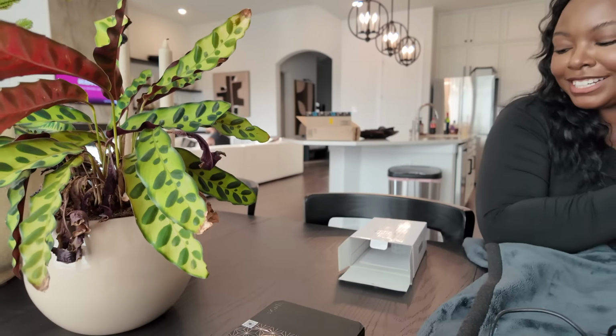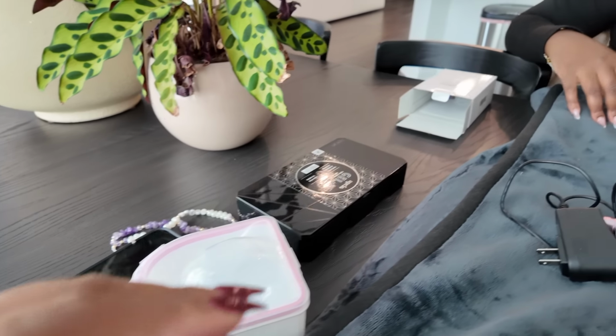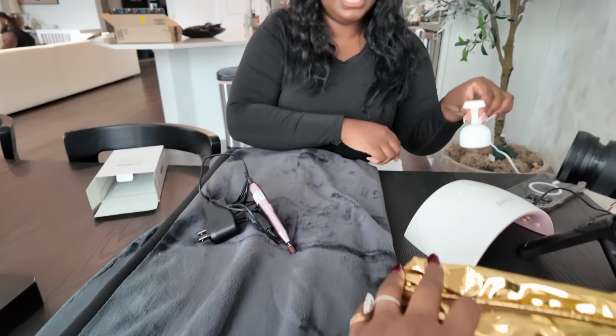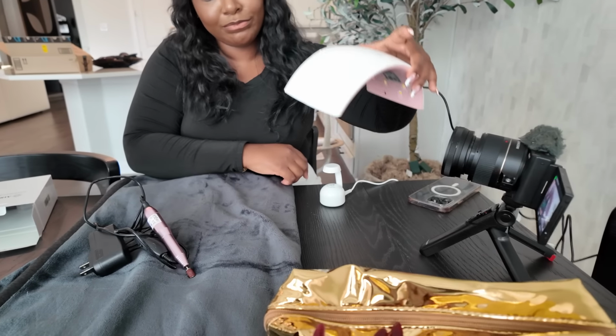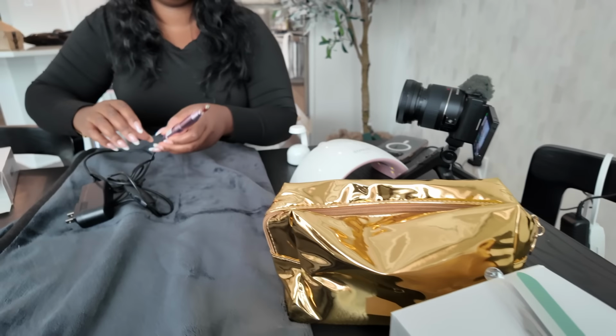Okay, so Miranda's here. Say hi. And we're going to attempt to do our own gel X nails. We've got all the stuff we need. We got the gel X press-ons. We got the little soap bowl. We've got the drill. We got the lights. And then all of our polishes in here, and files and everything we need.